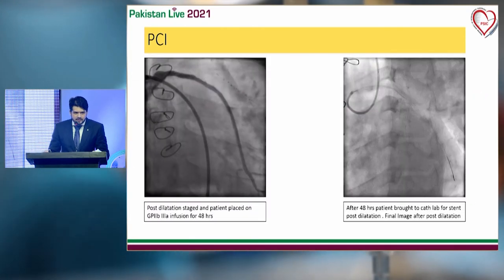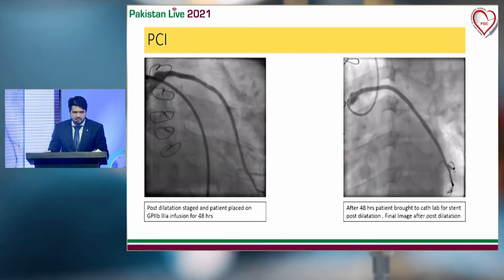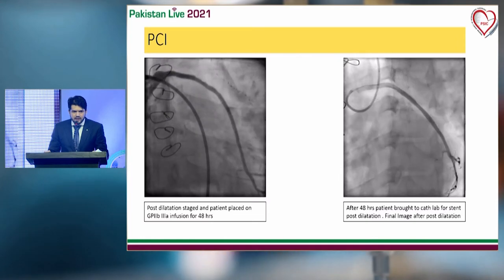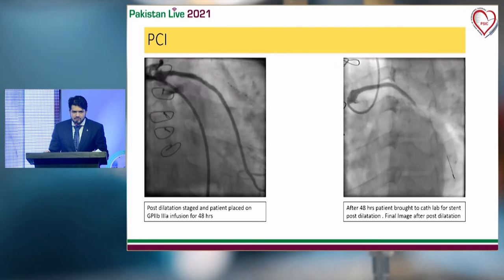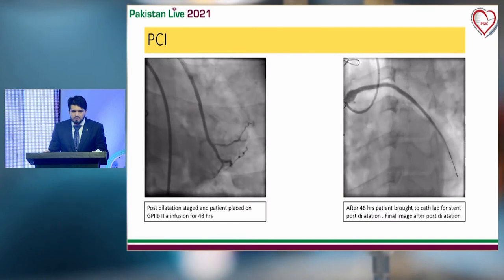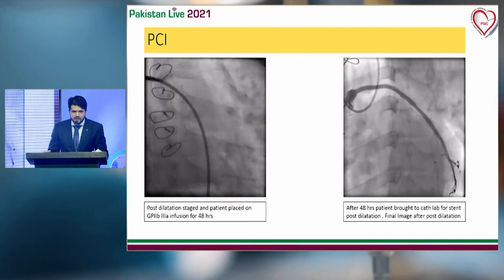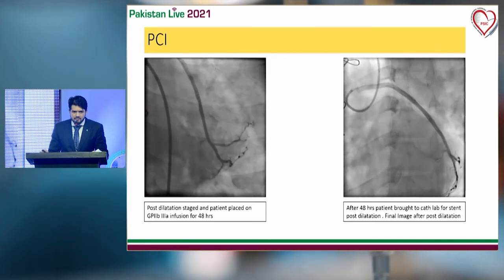After that, you can see that we've got a good flow, we've got good results, but there is still some thrombus in the vein graft. We decided to keep the patient on GP2B3A inhibitor infusion for the next 48 hours. After 48 hours, we brought back the patient, we did an angiogram, we post-dilated the stents, and then you can see that there is a good result of the vein graft PCI.